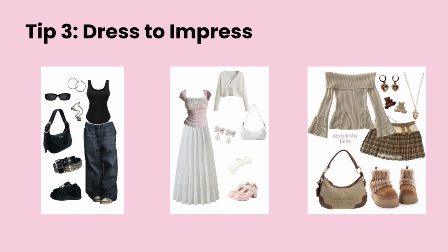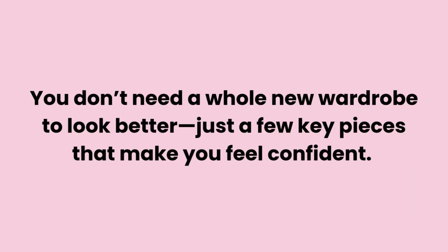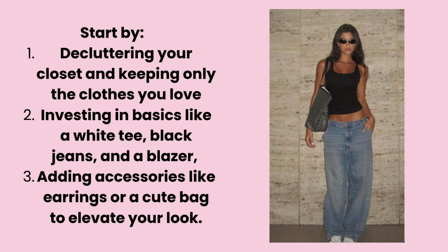Now moving on to the third tip, dress to impress. You do not need a whole new wardrobe to look better, just a few key pieces to make you feel confident. Start by decluttering your closet and keeping only the clothes that you like. Invest in basic stuff like a white tee, black jeans, and a blazer. And add some accessories. I'm telling you right now, you can make a basic, simple look so much better with just a few accessories like earrings or a cute bag to elevate your look.